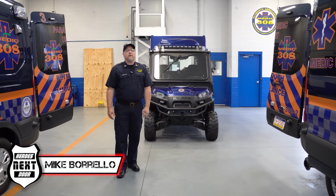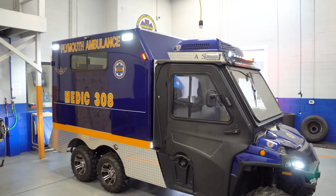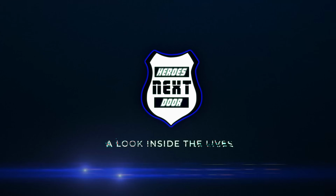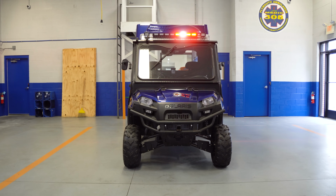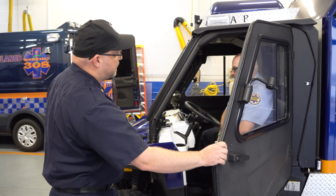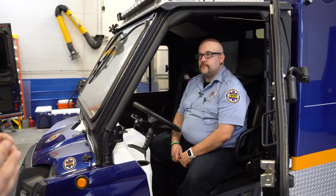Today at Station Riggs, we're at Plymouth Ambulance. This is their substation, and they have an ATV ambulance that we want to take a look at. This is a 2015 Polaris Ranger 6x6, and to help us go through this vehicle, we're going to talk to Alan Stewart. He's one of the EMTs here, and he's been in this vehicle quite a bit. So we have a lot of questions about this.